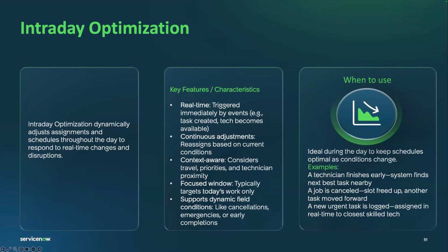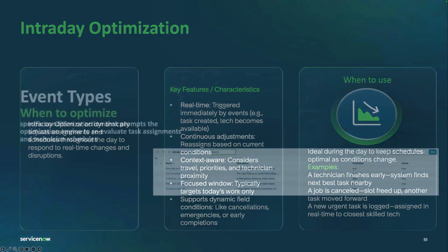Let's say a technician goes to a site and finishes 10 minutes early. The system can immediately find the next best task nearby for them. Maybe a customer cancels and that freed slot can be reallocated immediately, or a new urgent task comes in. Intraday optimization gives dispatchers the confidence that even when conditions are changing, their schedules stay efficient.